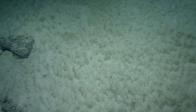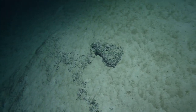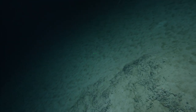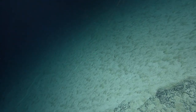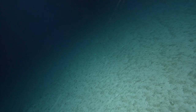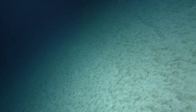So to answer a question online, Hercules can go down to 4,000 meters, but we also have a second ROV that is rated to 6,000 meters, and that is Little Herc. Little Herc and Argus are currently on board, even though they're not in use for this current dive, or any dive so far. Little Hercules has a very sweet spot in my heart. It was my first ROV cruise ever, with Little Hercules in 2010.